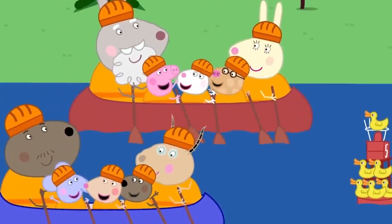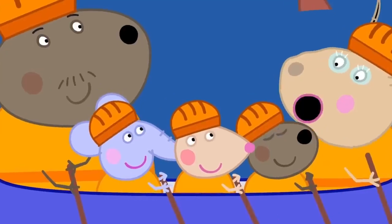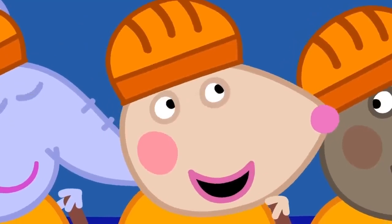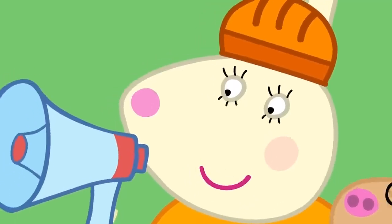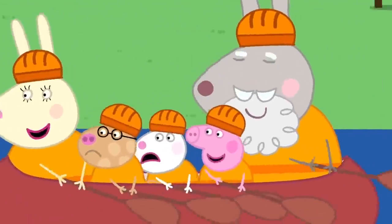Everyone is having lots of fun rowing their boats, but it is almost time to go home. Time to row back to shore now, children. Your parents have come to collect you. Squeak! Can we race to the shore? A wonderful idea, Mandy. Is everyone ready? Ready! On your marks, get set! Everyone is rowing as fast as they can back to the shore. Peppa is helping her friends row as a team.